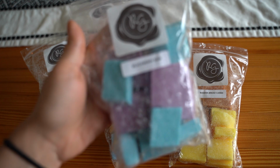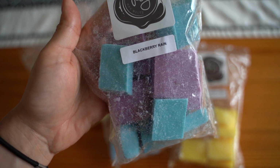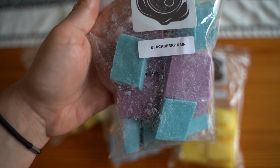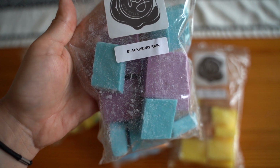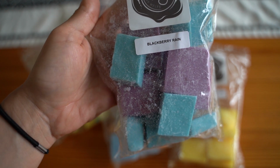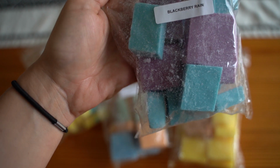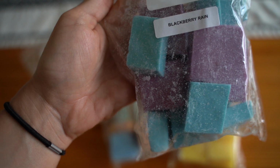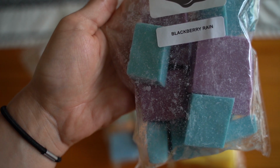So this one here is in Blackberry Rain. And this one is just exactly what it sounds like. It's fresh rain and blackberries. And to be honest with you guys, I was really hoping that I would love this one more. I might like it more, but I think I was expecting the blackberry to be more juicy and like the rain. I'm not really sure what I was expecting, I guess. I thought it would be a little bit more fruity, juicy and kind of wet.